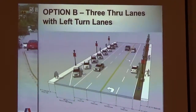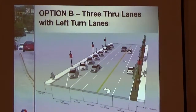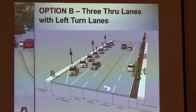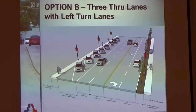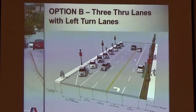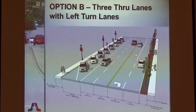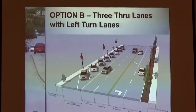Option B is 3 through lanes with a turn lane in the middle. And those 3 through lanes change. In some sections, it's 2 lanes one direction, 1 lane another. And as you move to another place, it may be 2 this direction and 1 that way. It's trying to best balance the traffic flow, which is how we came up with that design. But you can definitely drive through consistently. You don't have to hop lanes. But a new lane will pick up in one block and maybe be in another block down the street. You'll see that on the back wall.